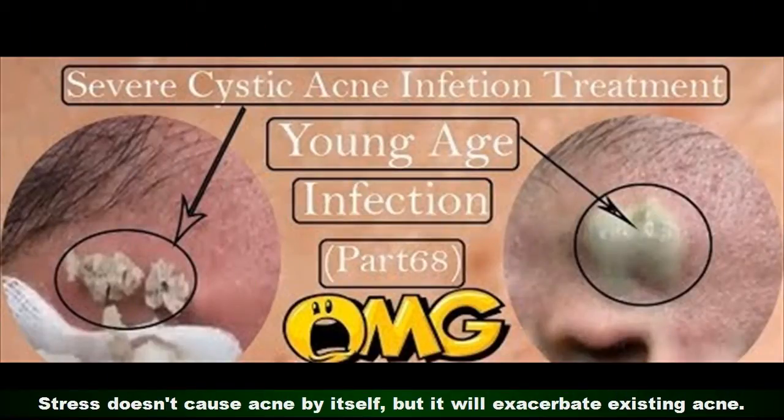Avoiding stressful situations can help you combat acne. Stress doesn't cause acne by itself, but it will exacerbate existing acne.